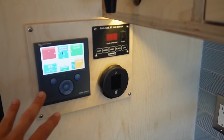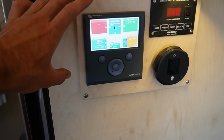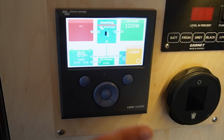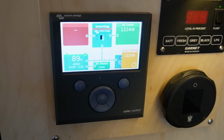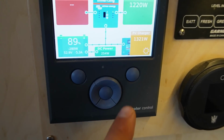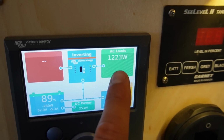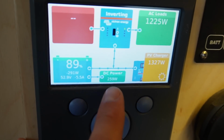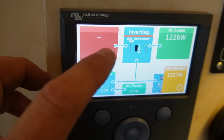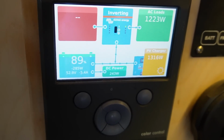And over here, we have the control center for the systems of the bus. As usual, we've got our Victron Energy color control unit, and it's displaying all of the crucial information that really anyone can understand. Even if you're a novice in off-grid solar technology, it tells you how much wattage you're bringing in from the panels, what your AC loads look like, what your DC loads look like, and how your battery's doing. And if we were plugged into shore power, that would appear on this upper left corner here, and it would tell you there how much power you're using.